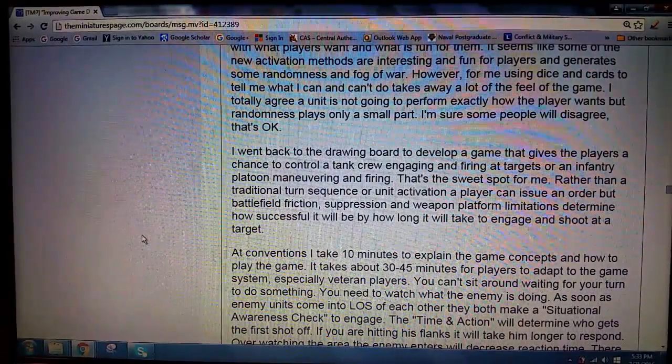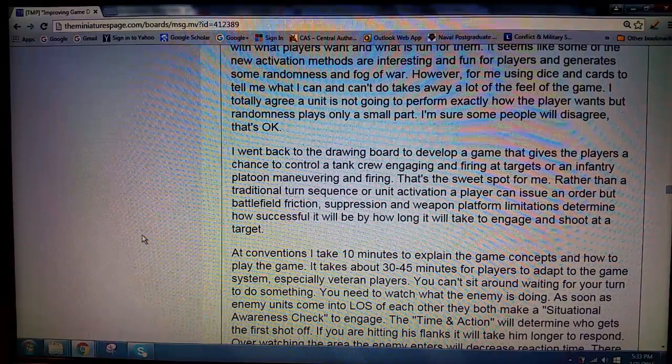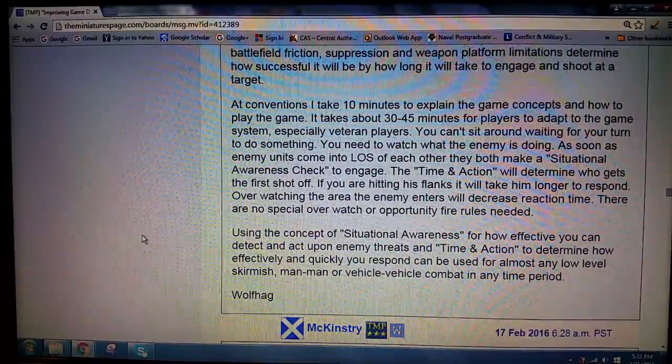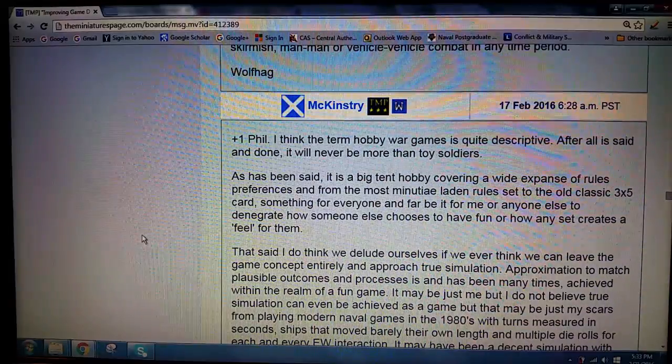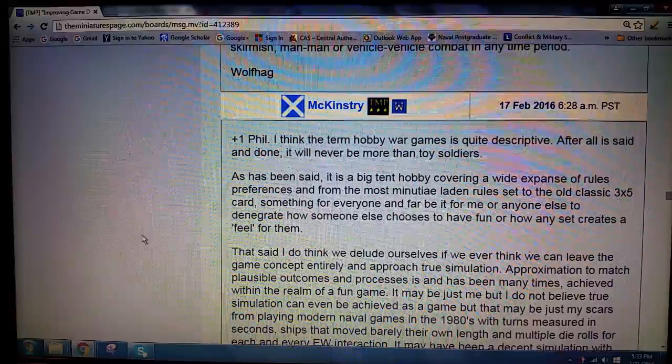I went back to the drawing board to develop a game that gives the players a chance to control a tank crew engaging and firing targets or an infantry. Okay, I'm going to skip this. And take another break at this point. Where did the 40 minutes go?